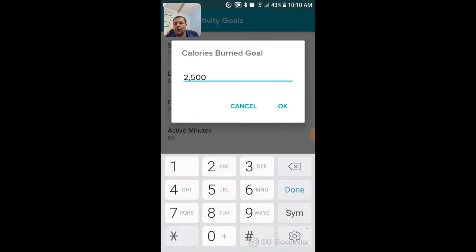Calories, I set this at 2,500. I eat about 2,700 now, because obviously I'm trying to increase my muscle, so I need to eat a bit more. But over the day, I try to burn off 2,500 calories. That is my set point. Anything less than that, then obviously I try and improve it the next day.